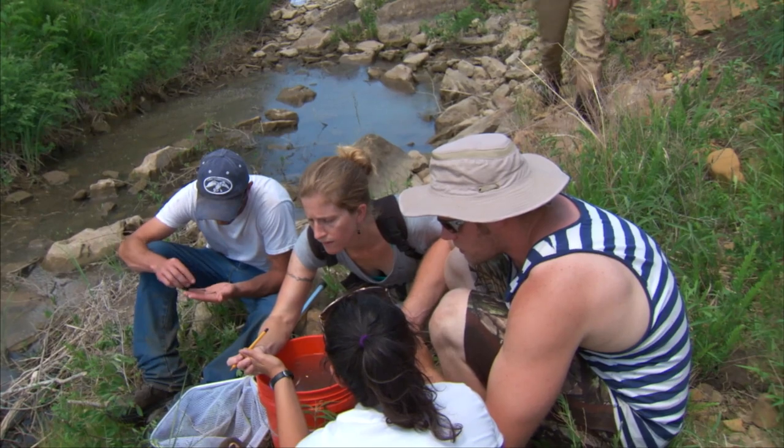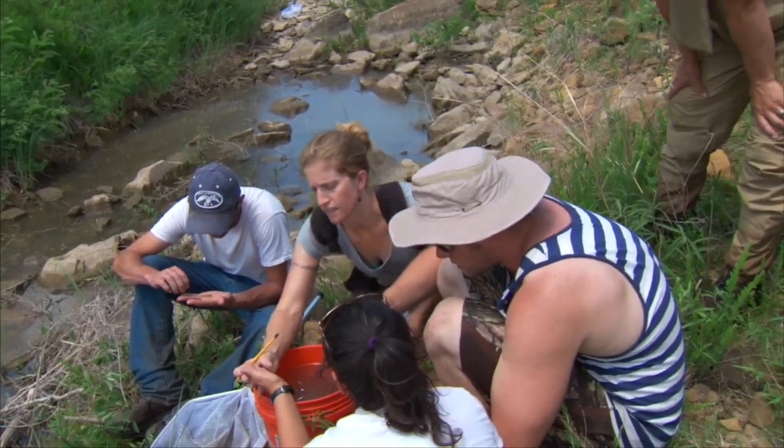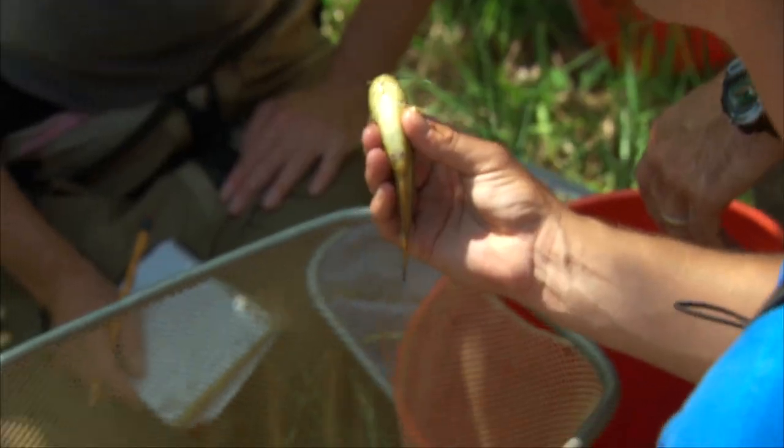Well, we found most of the stuff that we expected to find that we've done in the past. This is the second or third year of a multi-year survey that the Nature Conservancy is doing. We were able to find some species in this section that we didn't find in some of the other ones, which is not uncommon. But we saw some emerald shiners, which we didn't see in the past, so that was kind of interesting. Although they are a relatively common species statewide.